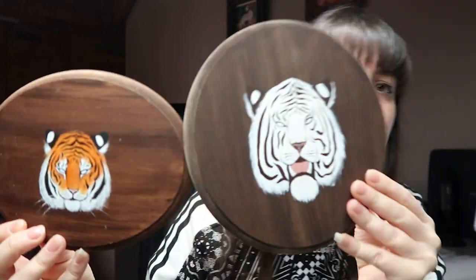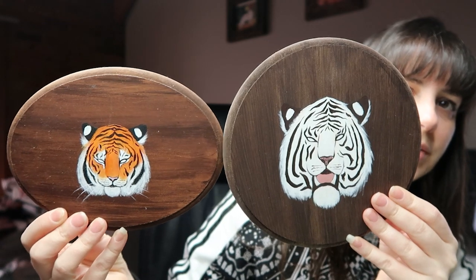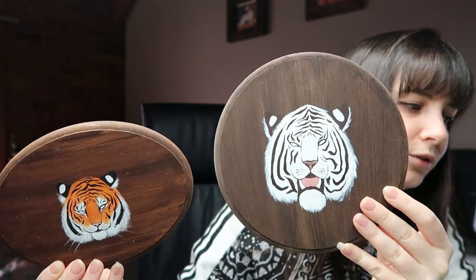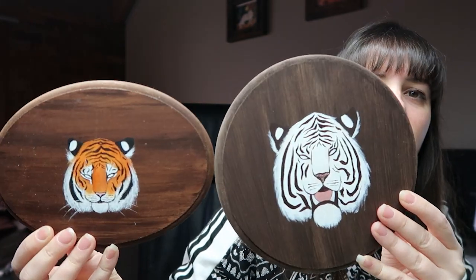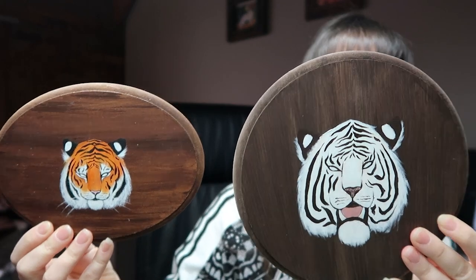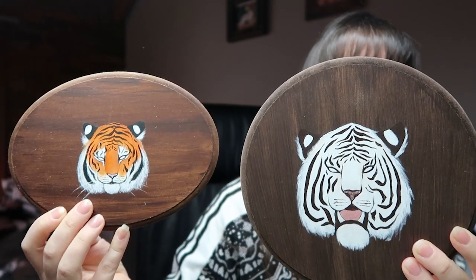So the first one I did was the orange one, and then we got this one as well. So different shapes. I've got more of these circle plaques, so I'd like to do different ones for different big cats or something, but these will be included in the tiger collection as well. So yeah, looking pretty cool. I kind of like this one though.